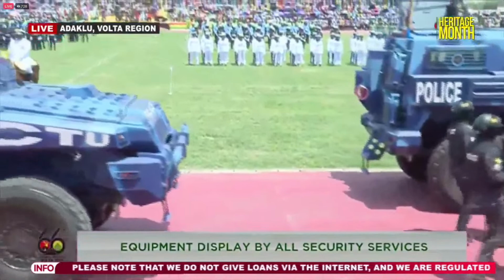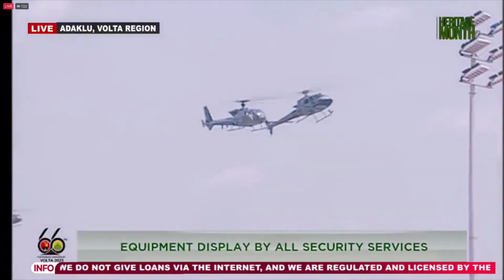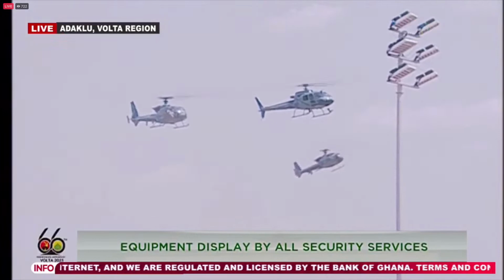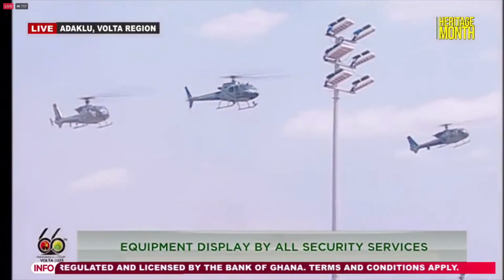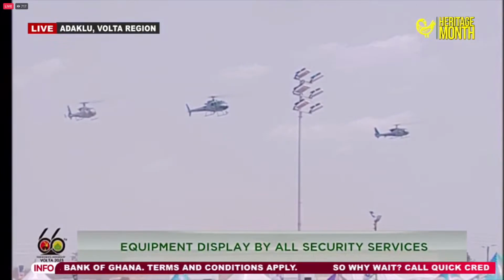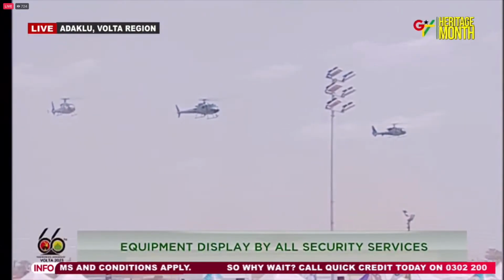These are the 3 helicopters, and we have the remaining 2. We have GP002 piloted by Air Wing Sergeant Bright Ado Ajay and supported by Air Wing Sergeant John Apia Kubi. We also have GP003 piloted by Air Wing Sergeant Godfred Smith and supported by Air Wing Sergeant Yase Yakubu.